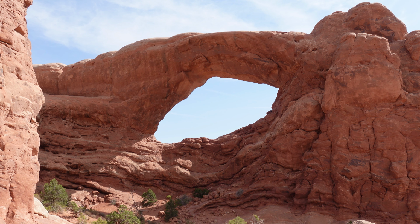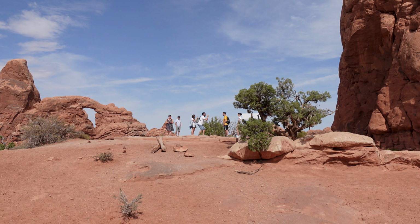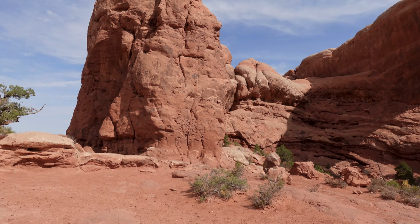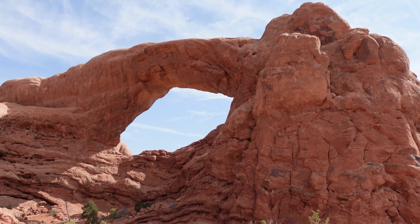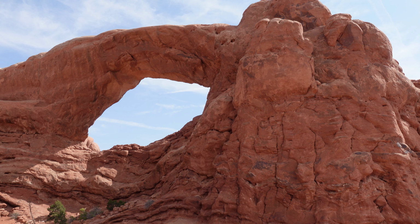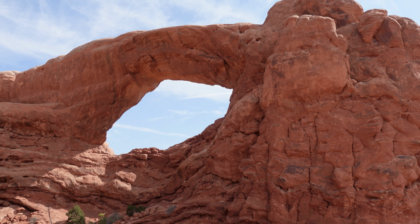I did see people that were up from the other side though, but not every needle is meant to be threaded, I suppose. There's a spot up there where most folks stop and take pictures, but I like the views from down here a little better, to be honest. This is fantastic and gigantic. The size of this thing is hard to convey to you guys.